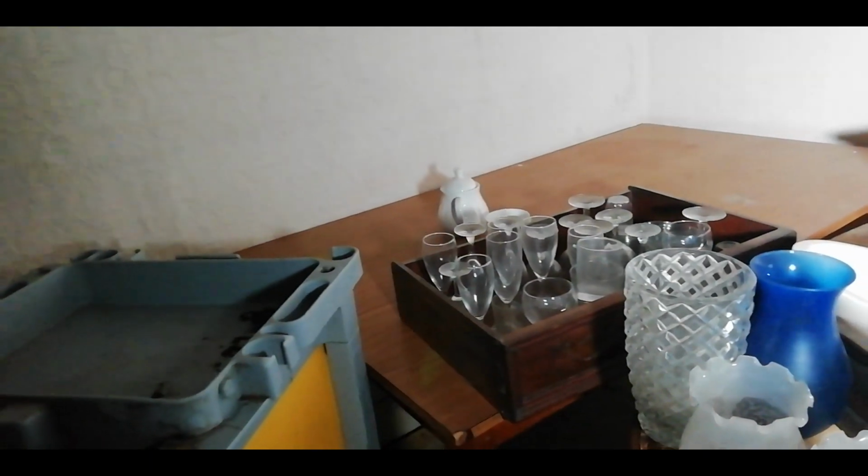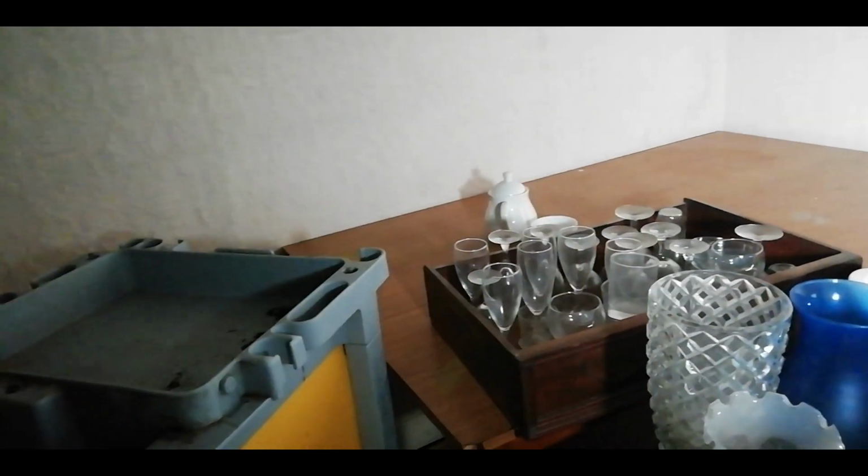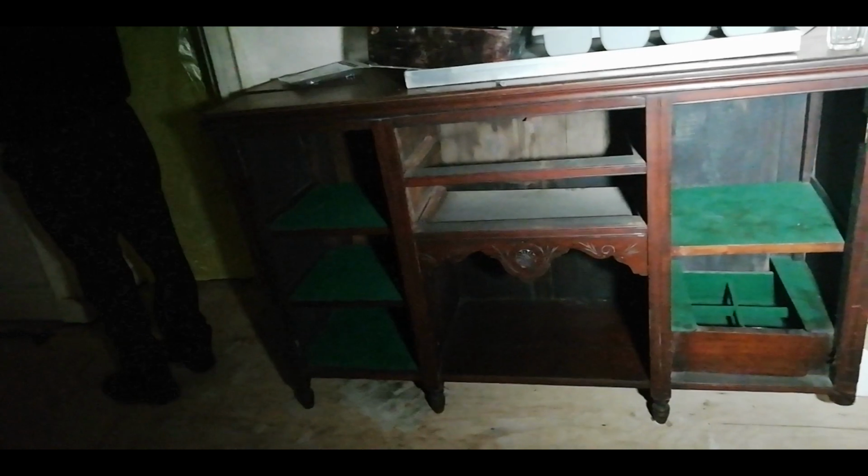Now, I'm sure this is properly abandoned, this place. I'm not sure whether somebody has bought it or not, because it doesn't say keep out, nothing at all. It's something to do with health and safety or something like that. That would have been where they kept all the little glasses and the cutlery and things like that.